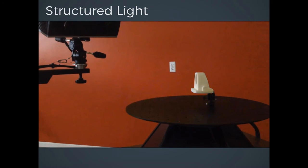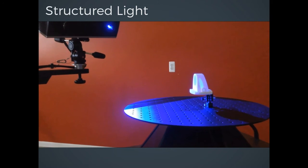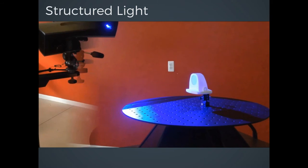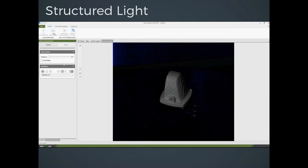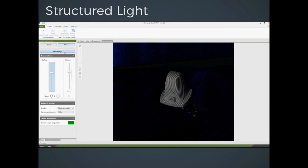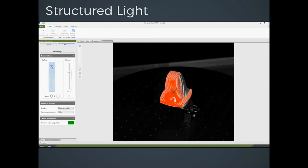There's going to be a projector that's actually projecting the light onto the part, and then there will be a camera. Maybe there might be two cameras that are seeing how that pattern projected onto the part is deforming. And that deformation of that pattern is how the scanner is actually creating the surface data inside the computer, capturing those 3D points.